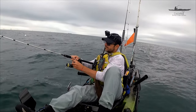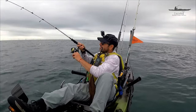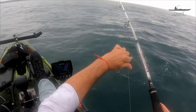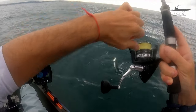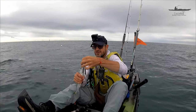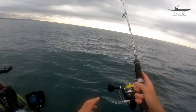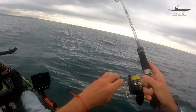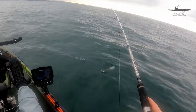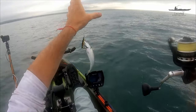Should be above it now. I was above it. Yeah. And the mackerel on the jig. Should be above it now. Above it. Yeah. And the mackerel on the jig.